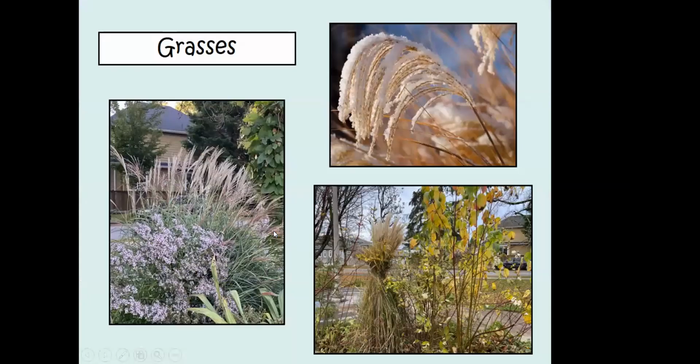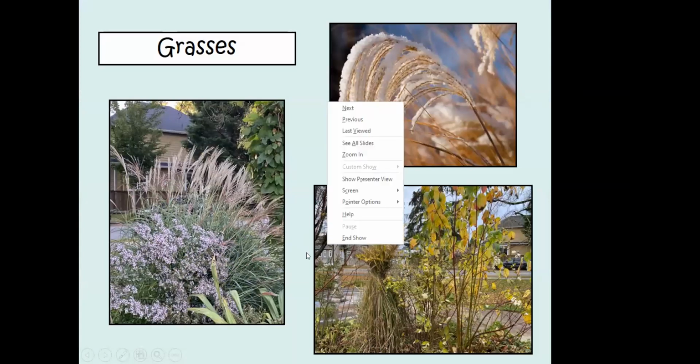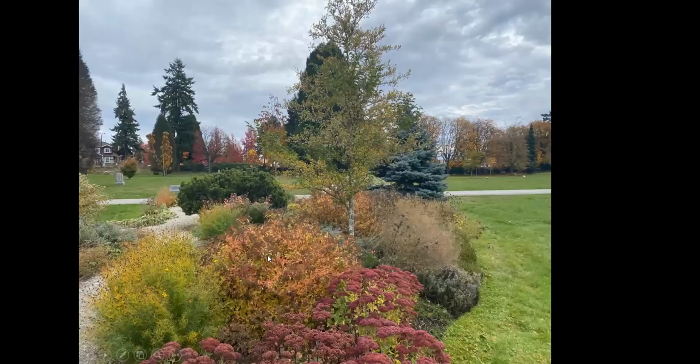The plant on the left is Coreopsis, which is a really prolific bloomer, which translates into a lot of seed for the birds. And then there's a spirea in the middle. So this was late fall, probably around late October, November.